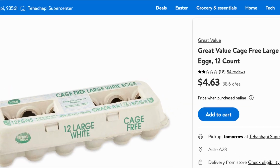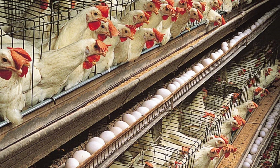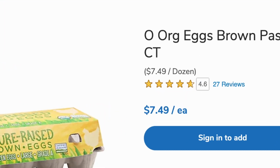The price of eggs has gone up so much lately. At Walmart here in California, it's $4.63 for a dozen mass-produced eggs. Eggs that are nice, organic, free range, $6.99 a dozen. So maybe you have chickens, or maybe you want to expand your flock, or maybe you're thinking about getting chickens. You're wondering, is it worth it?